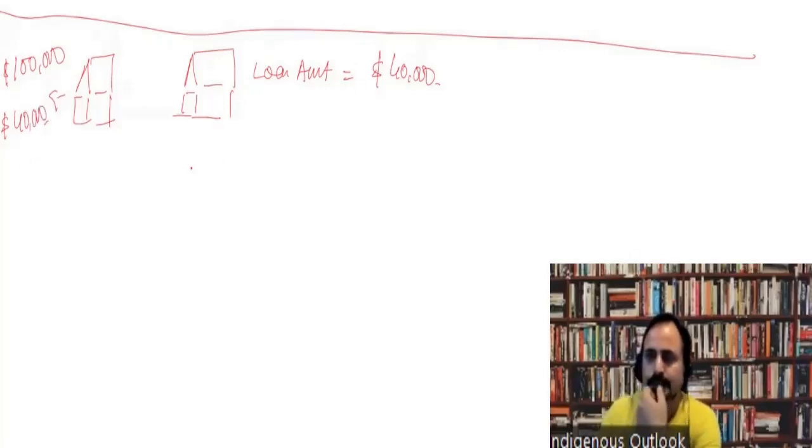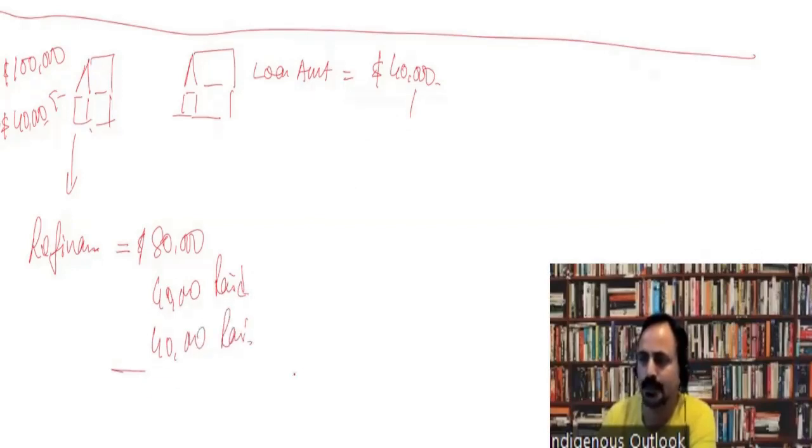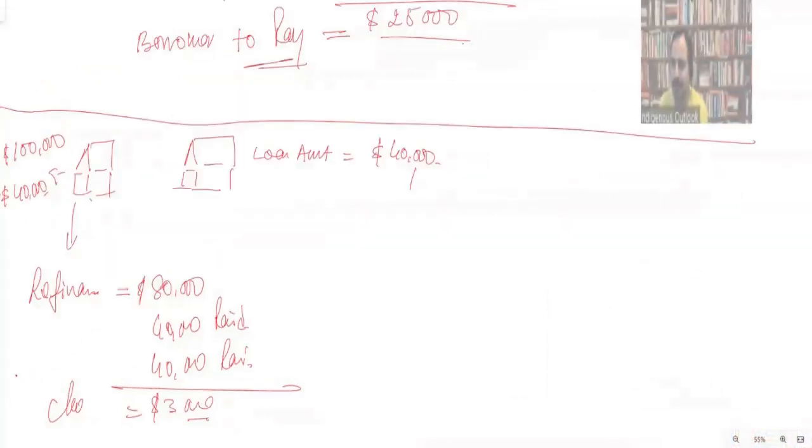Done. Now I'm going to refinance this property, right? I want to refinance this property and I'm saying that, okay, I will take a loan of 80,000 on this property. And out of this 80,000, the current 40,000 will be paid off. Plus this other 40,000 will also be paid off. So I will pay the closing charges, that is 3,000, from my pocket. Means I will bring 3,000 for closing. Now is it a cash out or no cash out loan? Cash out.